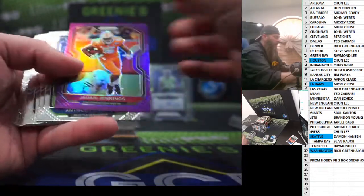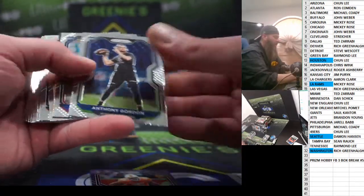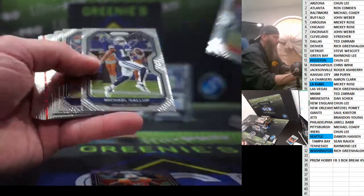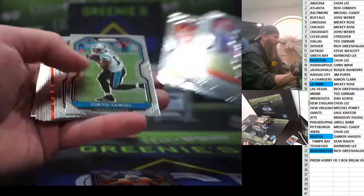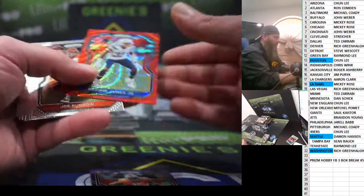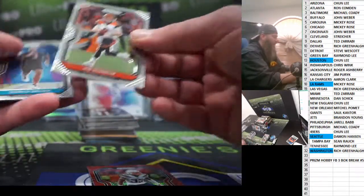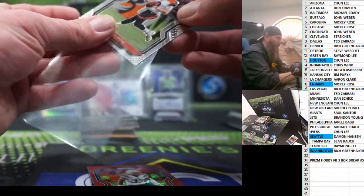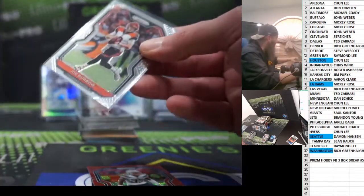Jones and Juwan Jennings, Niners purple. I don't wish we didn't get the Dak, but it would have been nice to pull like a Herbert, Derwin James, and Joe Burrow. Boy, a color burst Herbert would have been crazy.